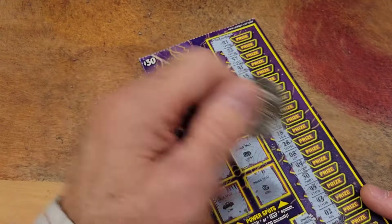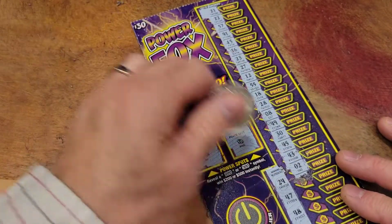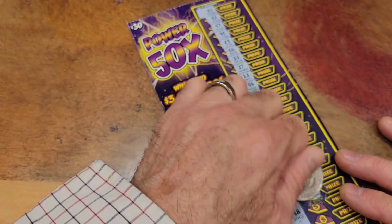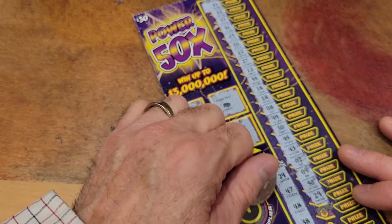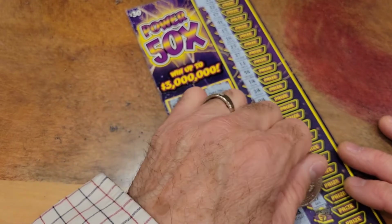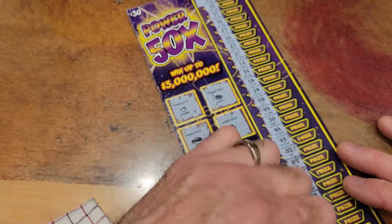02. This is not looking good. This is not looking good. We're getting to the bottom here. We need a big win. Come on, 09. Come on, 50. Nothing in the 50s. 29, 25, and 24. Nope. 07. No, we have 06. That's for sure. 35. We have 38 and 31 and 37.